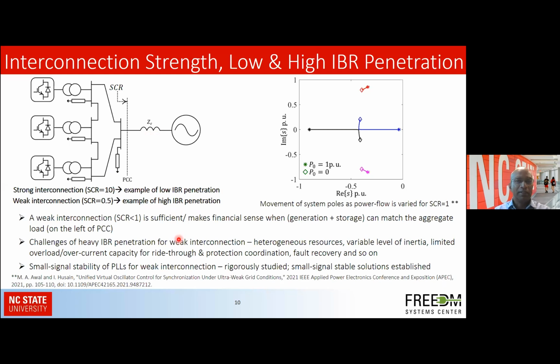But if the penetration is low, that means the short circuit ratio is high, this generation source should be able to take care of any fault that would occur here. And then in that case, it may not be necessary to retain all of the grid forming converter capabilities for the IBR resources here.